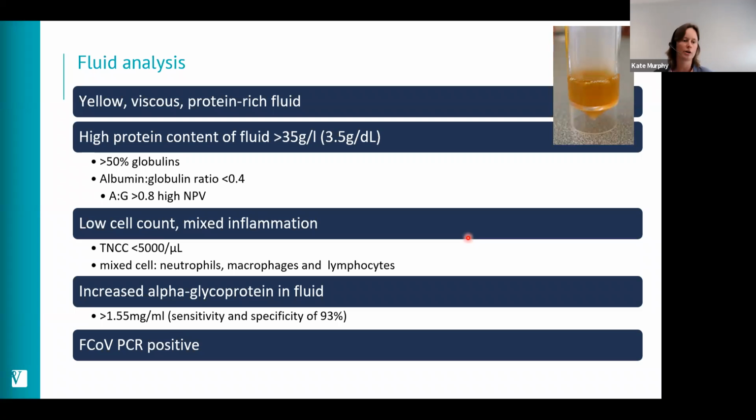We can also measure alpha-1 acid glycoprotein in the fluid, and similar sort of cutoff levels really to the blood, but finding a high alpha-1 acid glycoprotein in the fluid has quite a high sensitivity and specificity for FIP, but it's not definitive. Another thing we can do, and we're going to talk about this in just a moment, is we can also do PCR on the fluid, and finding a positive, again, gives evidence of systemic coronavirus infection, and with other ticks in the boxes, helps to increase our suspicion that this is likely to be an FIP infection, but it's not absolute. And there are some other tests that can be done, things like the Revalta test, but they're not particularly sensitive either. They're good at ruling it out if you get a negative Revalta, but not necessarily good at ruling it in.